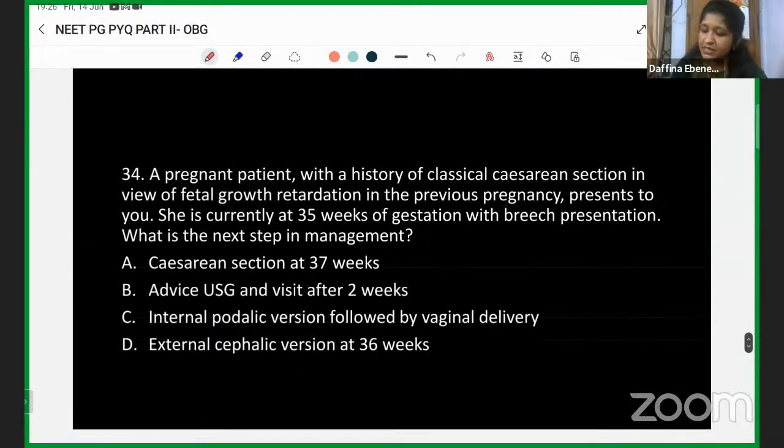A pregnant patient with a history of classical cesarean section in view of fetal growth retardation in the previous pregnancy presents to you. She is currently at 35 weeks of gestation with breech presentation. What is the next step in management? Cesarean section at 37 weeks, advise ultrasound and visit after 2 weeks, internal podalic version followed by vaginal delivery, external cephalic version at 36 weeks.